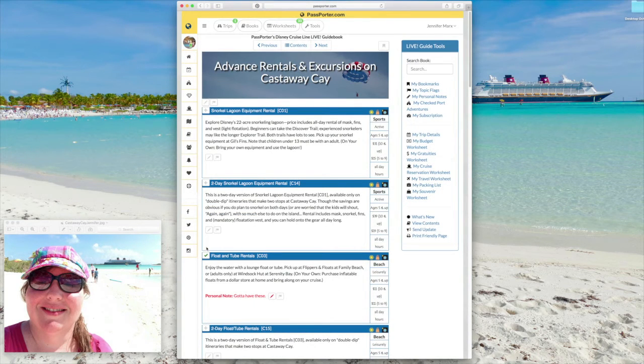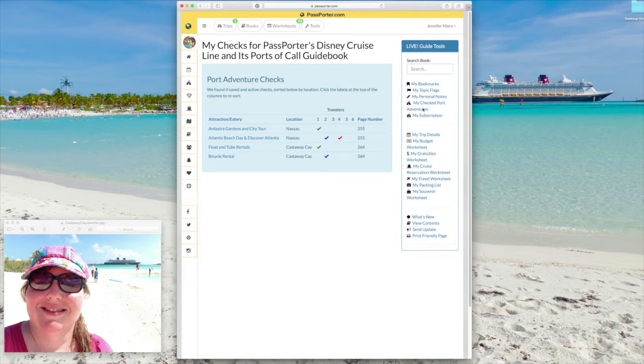And now it's checked. So there it is, the check mark. And now if I go over here to my checked port adventures, I can see all the shore excursions that I've checked. So these might be things I'm interested in. And what's cool is that you can designate which traveler is interested in these things. So for example, I want to rent floaties at Castaway Key, and Alexander wants to rent a bike. You can see the different colors here.